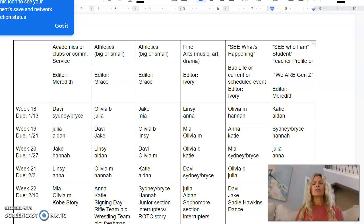Layout editors, I have to be super flexible because they're at the mercy of kids turning in content. Since they have such a big job, I'm pretty flexible with them. I do have to penalize them sometimes for getting behind, but I'm a little more flexible just because they cannot do their jobs without the content.